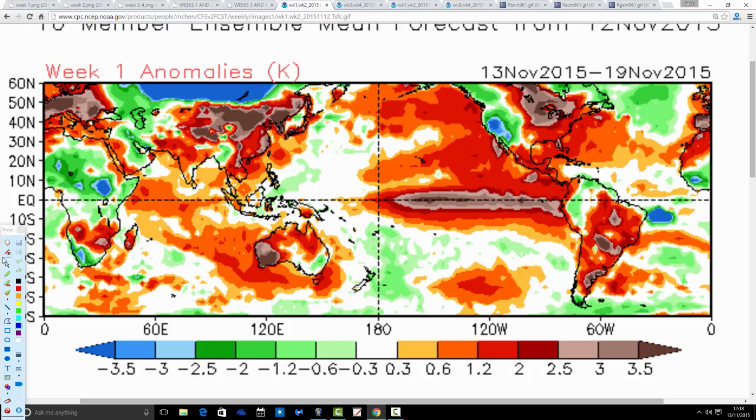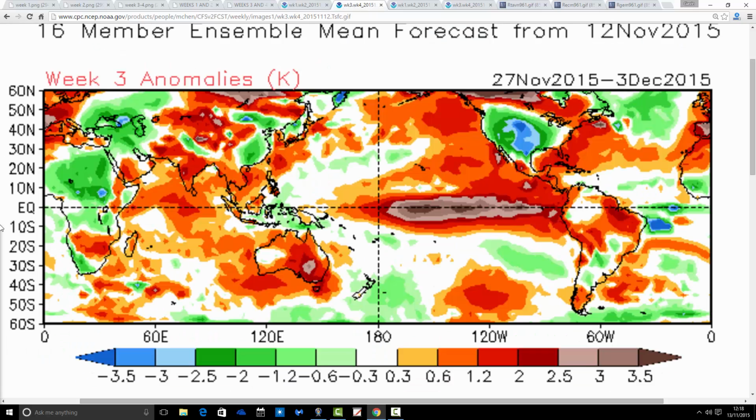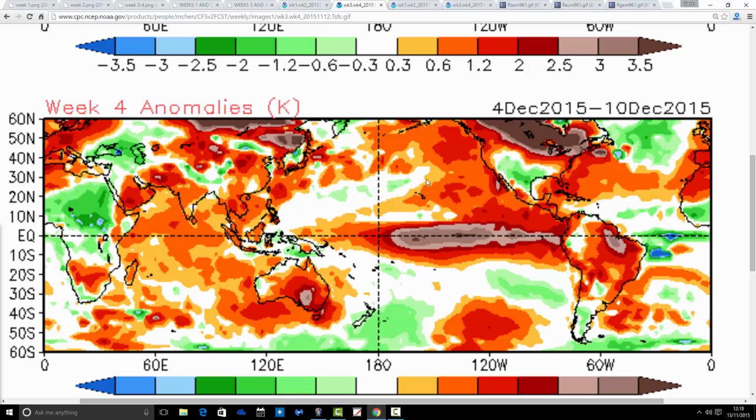Temperature anomalies look like this from CFSv2 the coming week, much milder than average. The next week period, the 20th through to 26th of November, that looks significantly milder than average as well. The third weekly period, 27th through to the 3rd of December, that looks very mild also. And then finally, the fourth week rounds it all off, the 4th to the 10th of December, looking very mild once again. So the CFSv2 is most definitely seeing a very, very mild second half to November, lasting into the start of December.